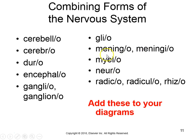Myelo is a tricky one. In this case, myelo means spinal cord, but please note that in chapter 14, which you just learned about, myelo also means bone marrow. So because they mean two completely different things, you need to rely on the context of what it is that you're reading to figure out if they're really talking about bone marrow or if they're talking about the spinal cord.